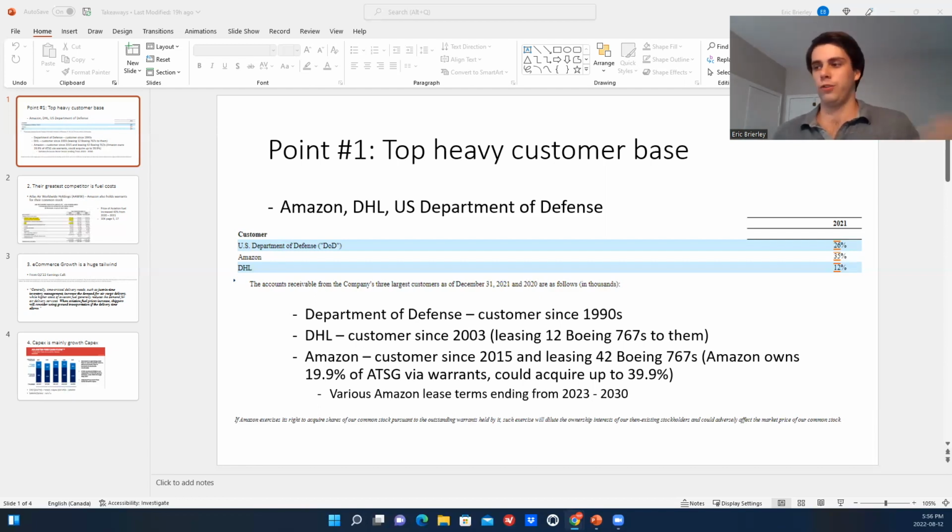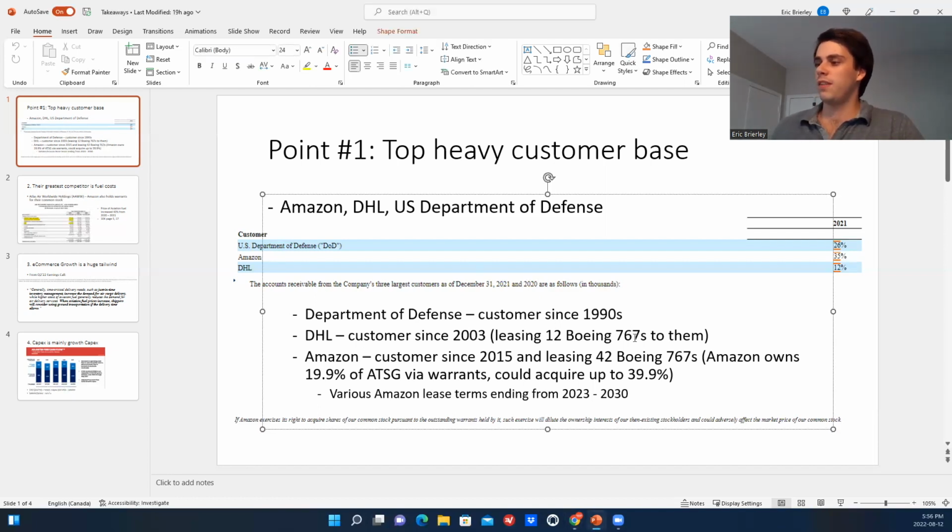They use them for transporting cargo mainly, and they're currently leasing 12 of their Boeing 767s to them. So that's, I believe they had about 42 total aircrafts. But again, don't quote me on that. But 12 of them are leased to DHL. And they're leased in the form of long-term contracts, which provides the company stable recurring cash flow. They can plan their business more effectively because they know how much they're going to get paid and when they're going to get paid.